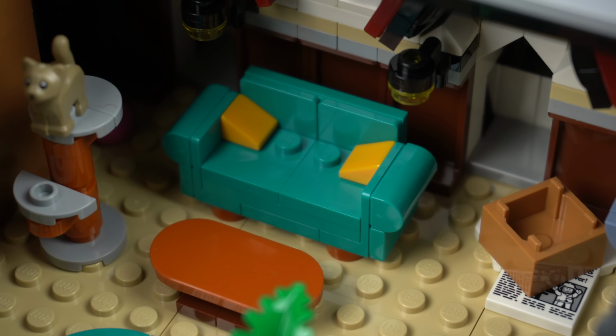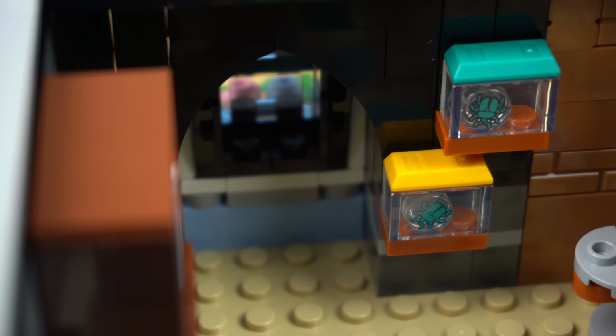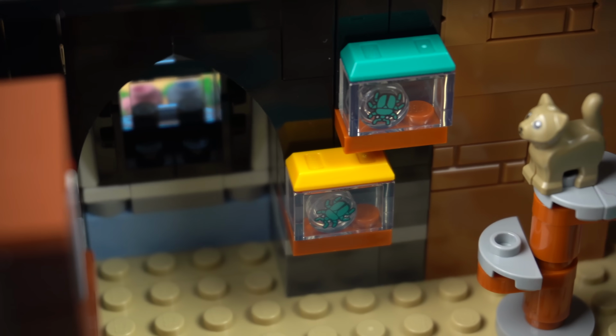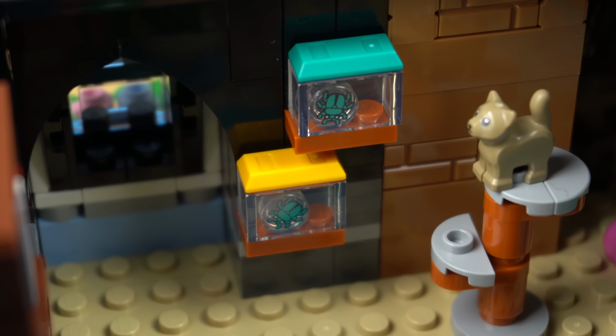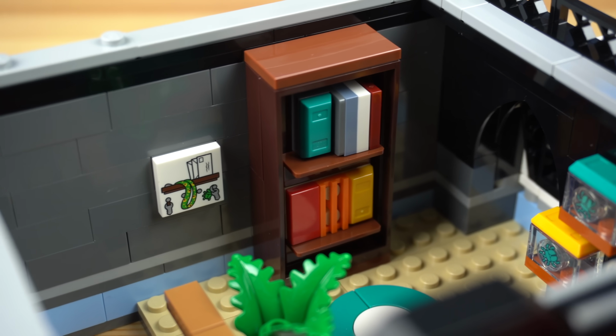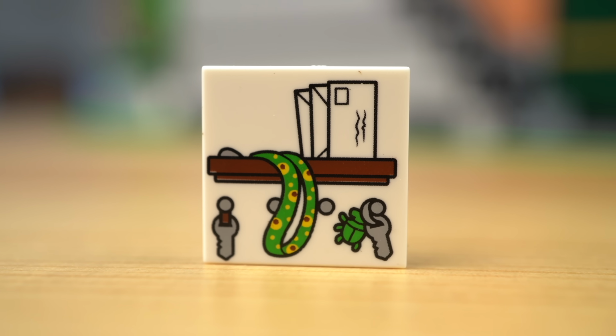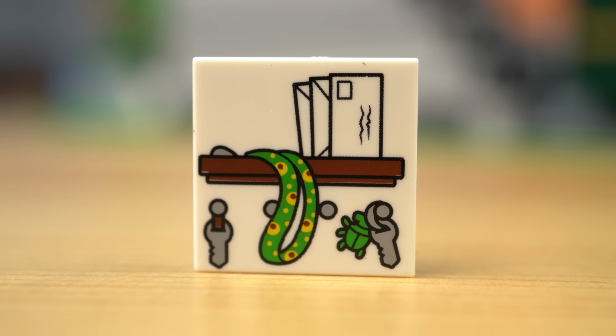I'll instead focus on the really good stuff like that couch, the cat tree or the terrariums with bugs inside, making great use of the hollow space those 1x2 transparent bricks have. The bookshelf is nice too, and next to it a new printed tile featuring the Hidden Disabilities Sunflower lanyard, which is a great inclusivity move by LEGO.